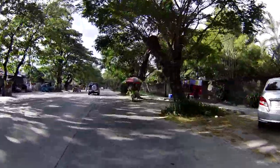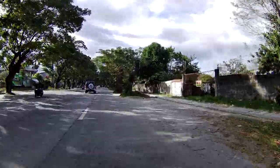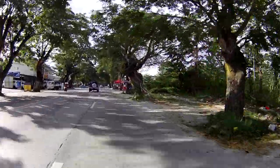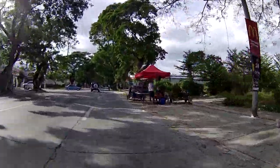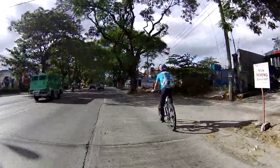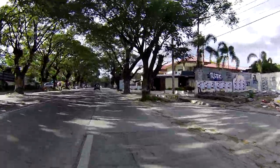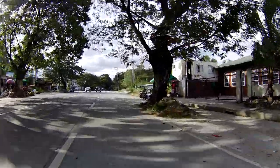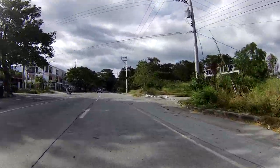See all these trees here on the left and right? Back in 2019 when we were here, they were cutting them all down. And then people started complaining, I guess, because they were going to expand the road, so they started cutting them down. Some of them still have numbers on the trees. See, like here, there's no trees. They started pulling them down.